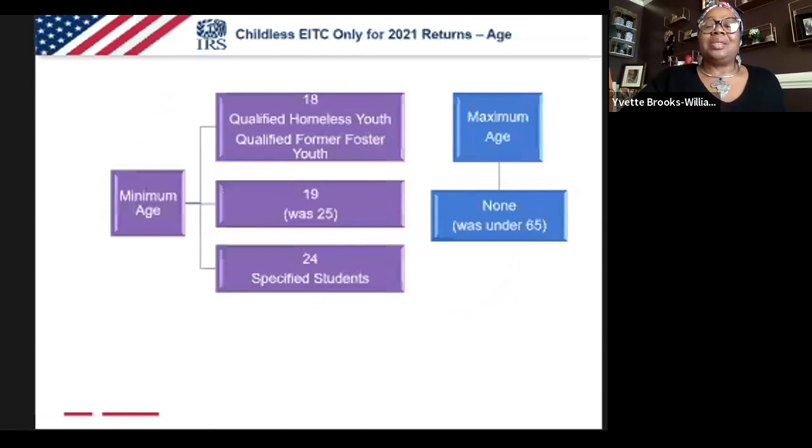Now, with that said, what's the maximum age? So the answer is that for 2021 tax returns, there is no upper age limit. And I don't know if you remember this, but it's historically been under the age of 65. So what's the lower age limit?